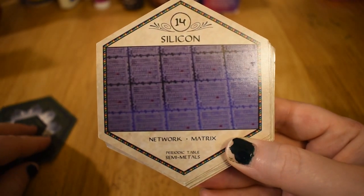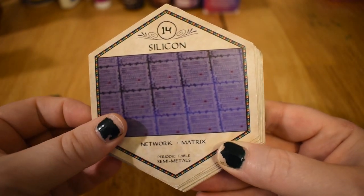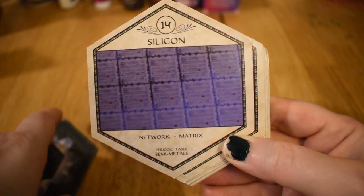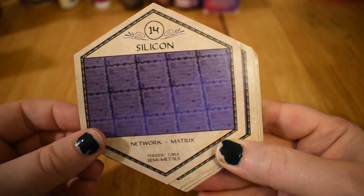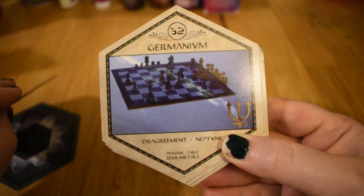14, silicon, also semi-metal, periodic table. So we have network or matrix. This little silicon chip here. So these are like photos, but sometimes they're digital images, digital renderings, or photoshopped images. So here's one that's photoshopped.